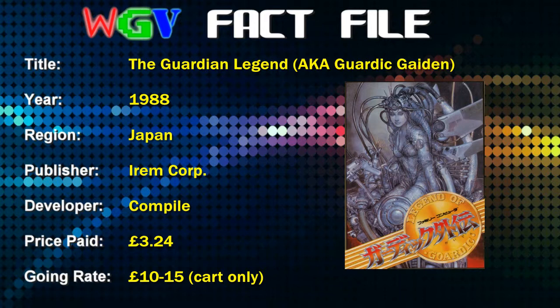Pretty much a bargain, because the current going rate for the Japanese version as a cart only is about £10 to £15. A USA copy cart only is going to cost you about £10 plus, and if you want a box copy it's probably going to cost you the best part of £30 or more. So there's the fact file for the game. Let's take a look at it right now.